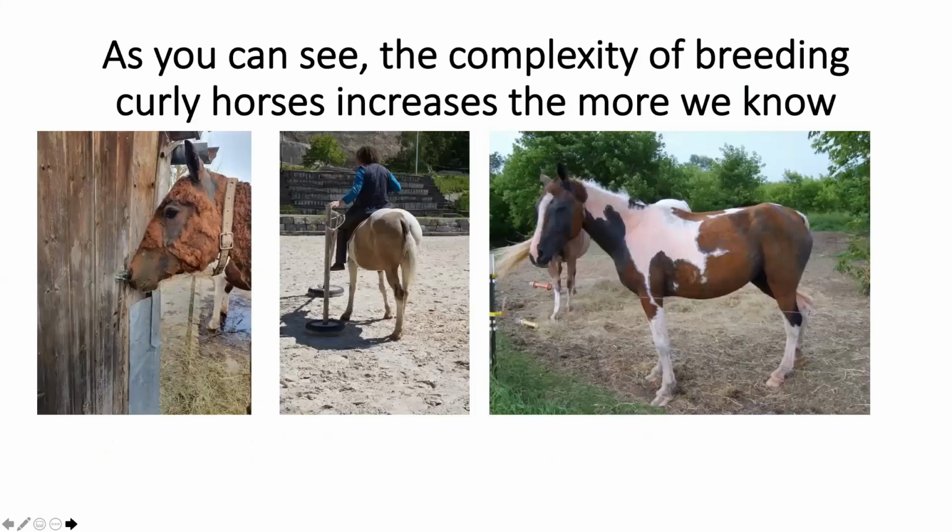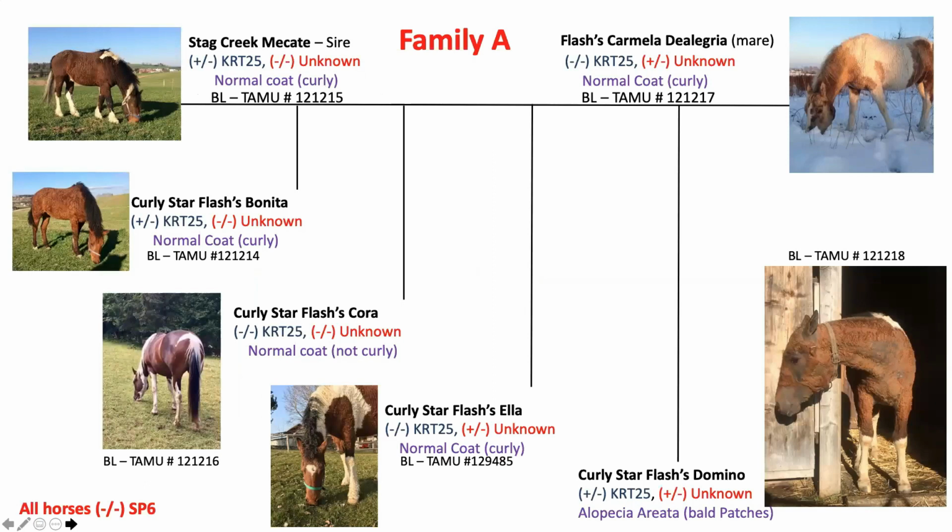And these are examples. Now this is Domino. This is Veronica's horse here on the far left. And that is what is manifest. This is a summer picture of Domino's mother. And this is a picture on the right side of a horse that probably has some manifestation of curly unknown gene A that is very close to totally bald in the summer. I think that horse's name was Fancy, but don't quote me on that. And here's the family tree of this, and this is what happened.